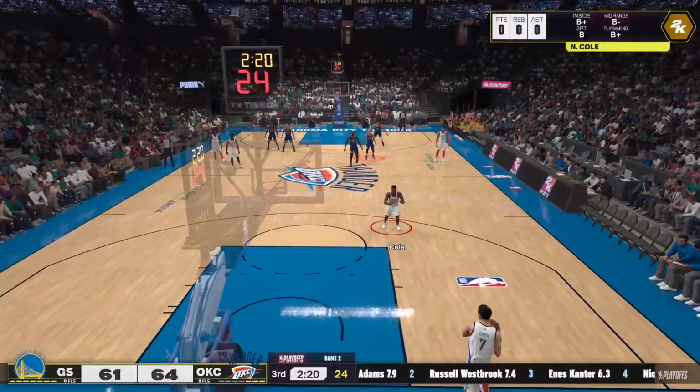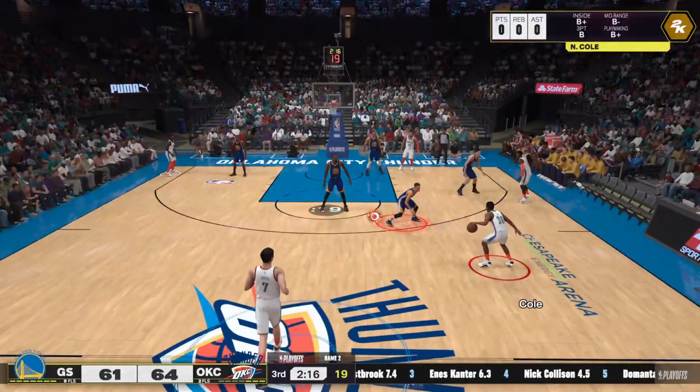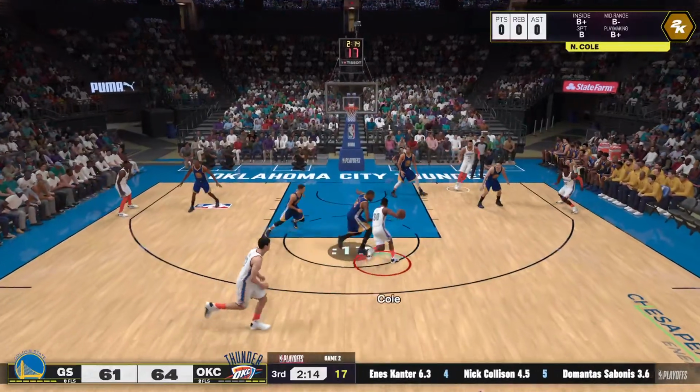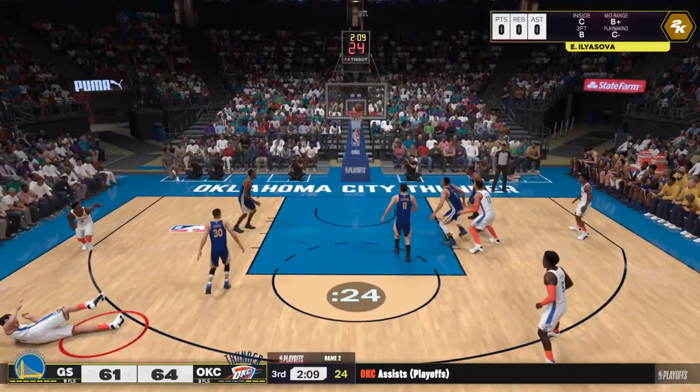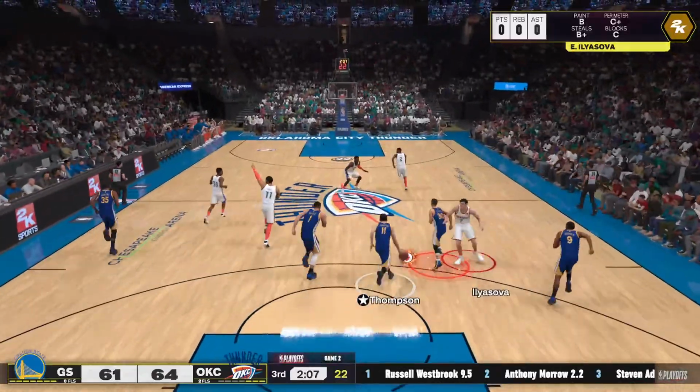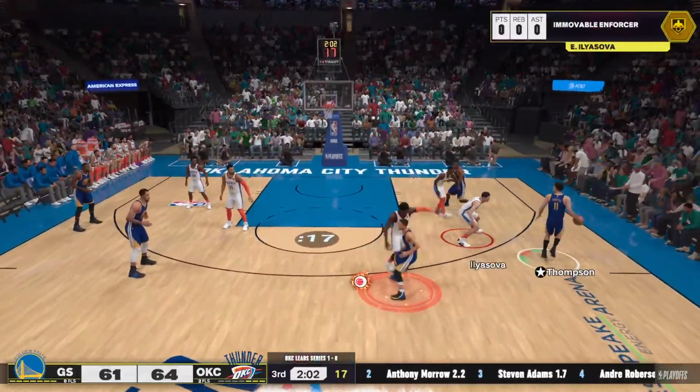And Billy Donovan decides to call timeout. He wants to check in with his team and regroup. And the Thunder with some changes. Cantor checked in for Steven Adams. Ilyasova comes in for Domantas Sabonis. And Cole subbed in for Andre Roberson. The Warriors also with a sub. Iguodala's checked in. Now here's Curry. He's got 36.